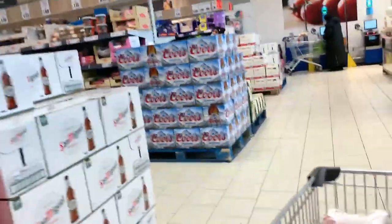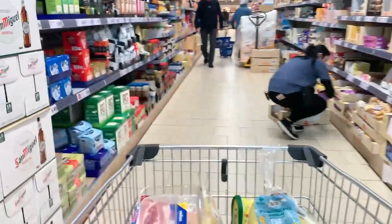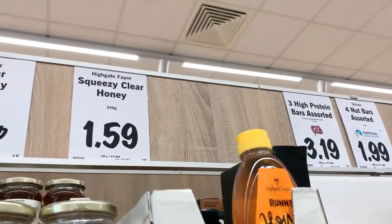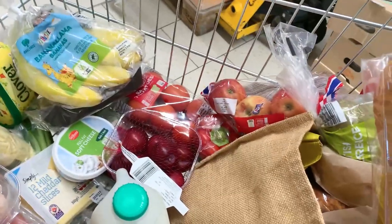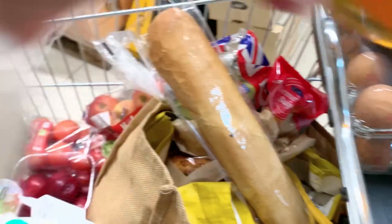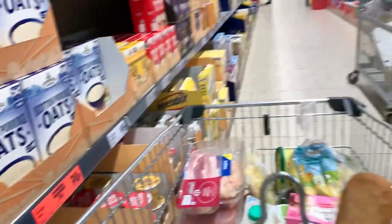Okay, let's go to the other aisle. Let's see. I do need a honey, so let's get a honey. 1.59 for this honey, so let's get that. Oh my goodness, what's going on with my trolley? Okay, I can put my dry goods here. Oh, sorry. Oh, it's okay.